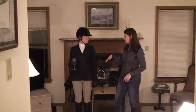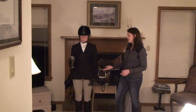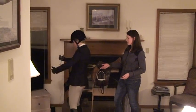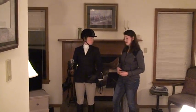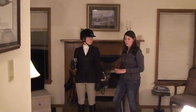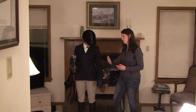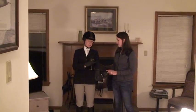So moving up again, Julie's wearing a very conservative combination on top here. The most acceptable color in coats for equitation is either a dark navy blue or black. And I really prefer the navy blue because it's a little bit less funeral-like. And especially on children, I like blue over black. It's got a little pinstripe.